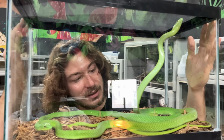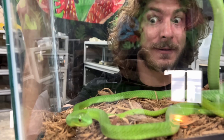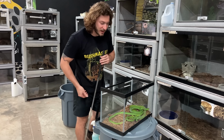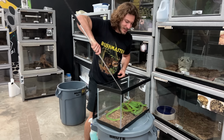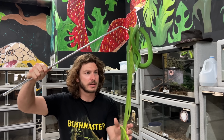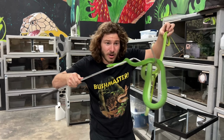What are you doing? Looking around? Now, this is about the safest way to observe a mamba in a tank. So let's get these green meanies back in their enclosure. They're not mean at all. I always say that because it's fun to say green meanies, but they're actually really placid snakes compared to the black mambas. I mean, look at this. I would not be able to do this with black mambas. Handle two of them on a hook like that.